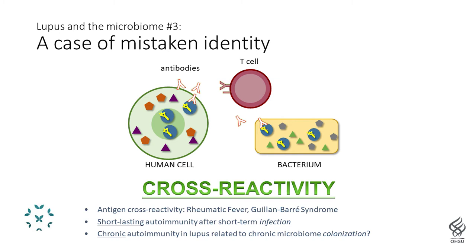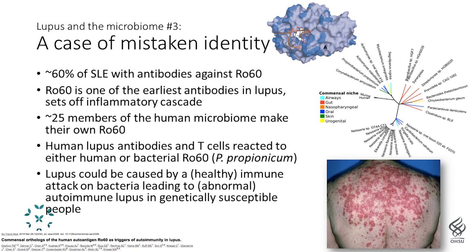But what about the microbiome? These are commensals that stay with us for our whole life. So if one of those was driving a cross-reactive immune response, and we always have it, maybe that's what could be driving the chronic autoimmunity that we see in diseases like lupus. And so work that I did is proposing that Ro60 is one such protein that we have and certain bacteria share and could be driving this response.